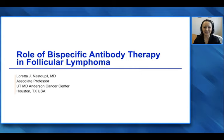So we'll get more experience over time, but a couple clues here have emerged. Patients with bone marrow involvement are much more likely to have grade 2 or higher CRS. And again, something that would suggest these are patients that have more circulating CD20 positive cells that are going to trigger activation of those T cells.